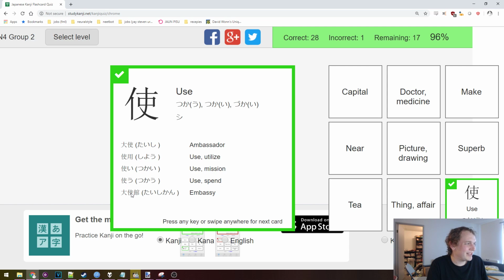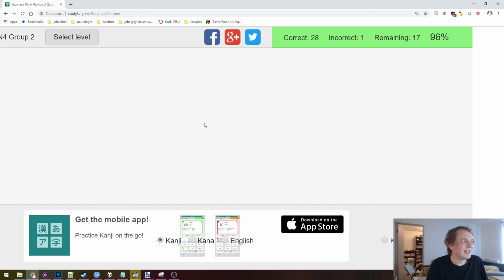It's also like emissary, sure. So again, we have our person radical, and then kind of like the middle of something, or I'm not really sure how to break this one down. I just kind of know this one. On the right side, it's quite confusing.